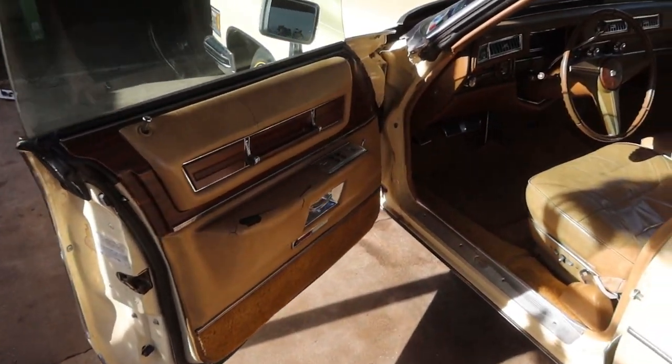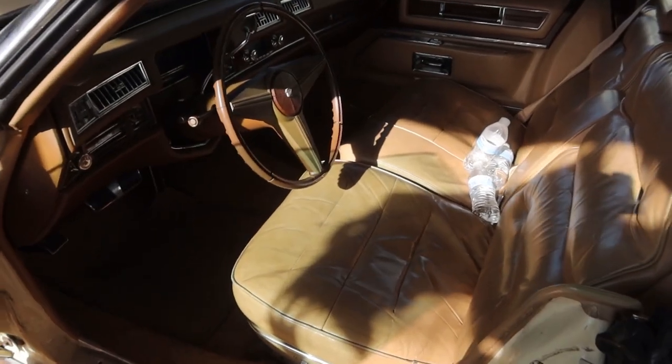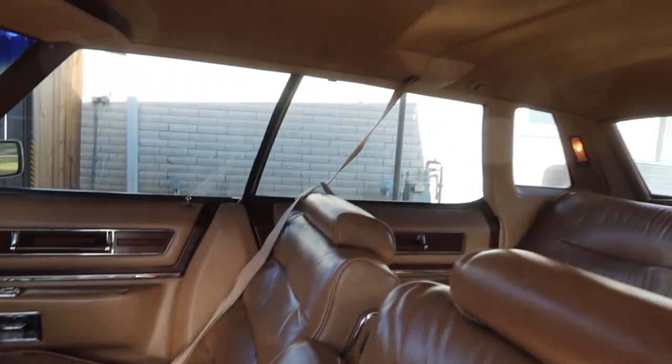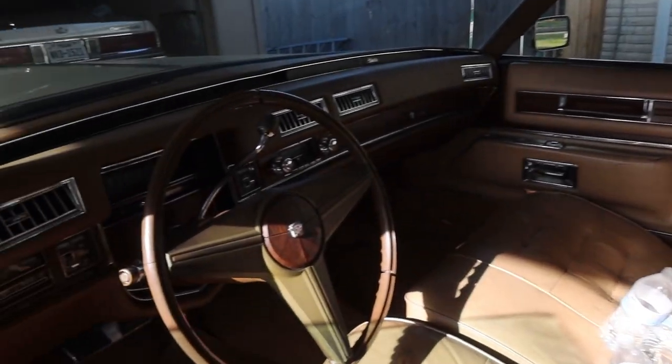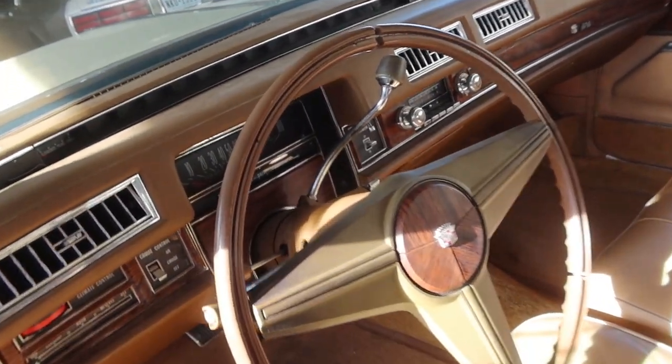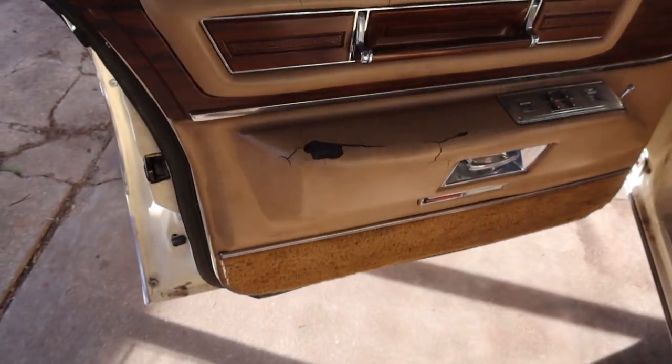But man, as y'all know, the interior on the Lac is pretty fire actually. It's in pretty good condition. For being a '76, the leather's a little dry, but the interior is one of the best parts about the car. The headliner's immaculate. The dash has no cracks. The steering wheel got a little bit messed up, but the one thing that kills the interior is this.